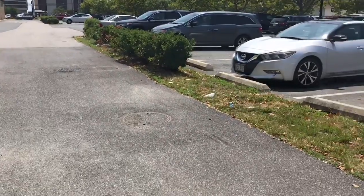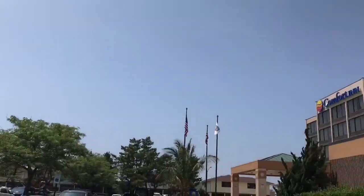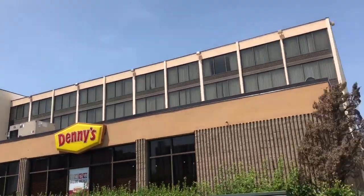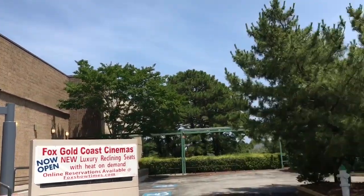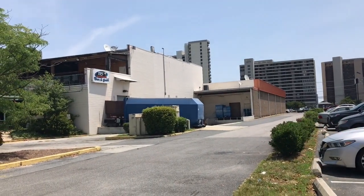Do you want to go back to the car? Alright guys, little one doesn't want to walk, but I just wanted to show you. So you see, here's the hotel. Here is the cinemas.